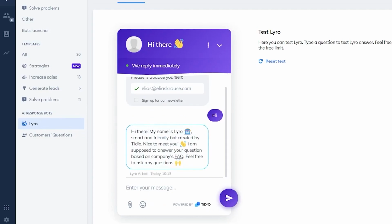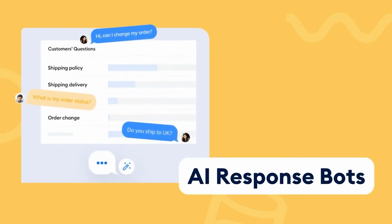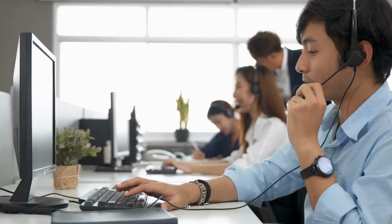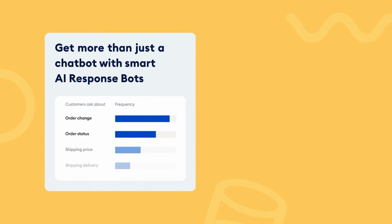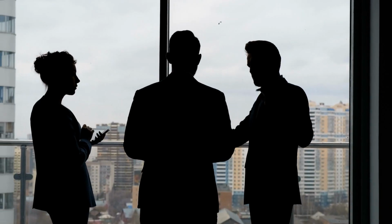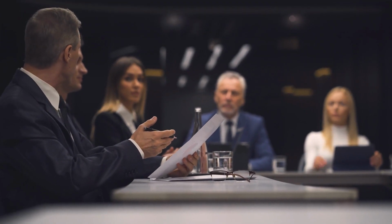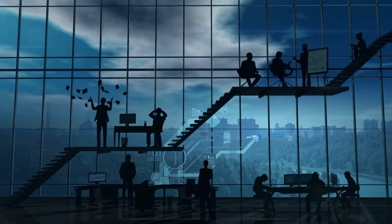Consider the impact of having an AI assistant available 24/7, tirelessly assisting your customers and prospects. It reduces the workload on your human agents and ensures that your customers receive consistent and accurate information, regardless of when they reach out. This level of responsiveness and reliability can significantly elevate your brand's reputation and customer loyalty.